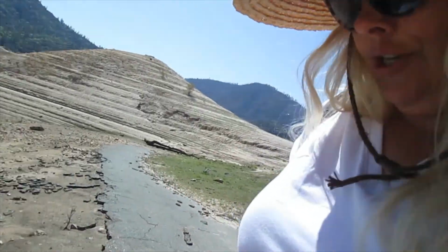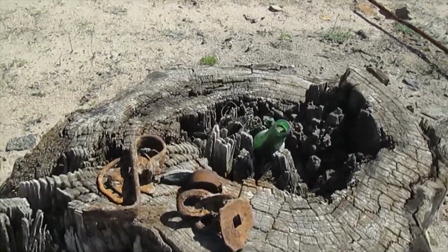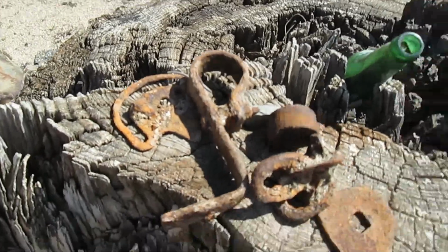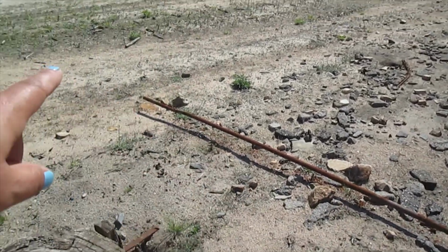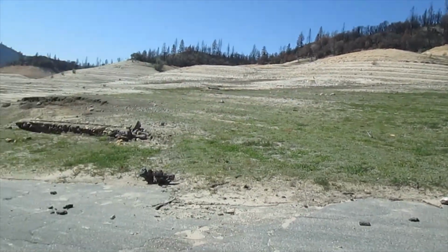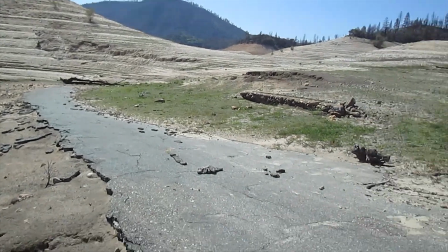We're over on the Enterprise town site now, and I love when people find stuff and they don't take it, they leave it for others to enjoy. So look at this. We're here on this old stump. Tons of old stuff. Hinge, brackets. This is one of the pipes that came out of the natural spring up there. And there's a bunch of little houses and a post office, little town here.